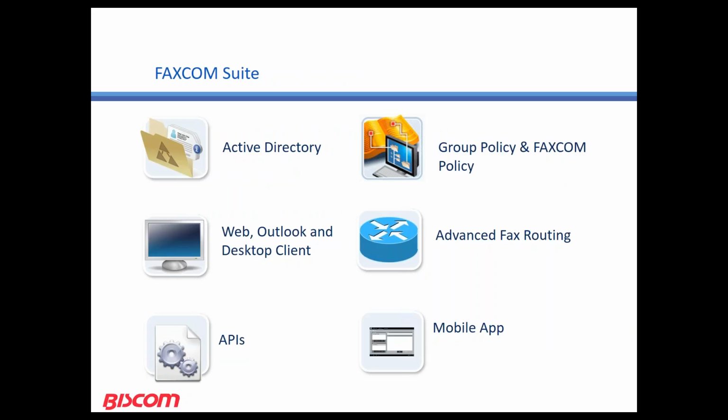All of the Biscom integrations we've just talked about and many others are accomplished by using our Faxcom Suite solution to manage and control the faxing ecosystem. Faxcom Suite is really the intelligence of the solution. Integration with directory services, including Active Directory and other LDAP-compliant directory services, is done by the Faxcom queue. Group policy and Faxcom policies are used to control the user's faxing environment.